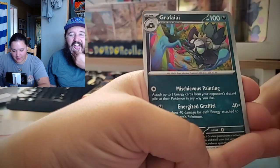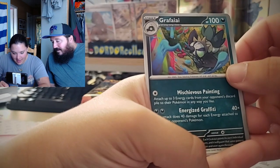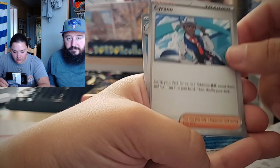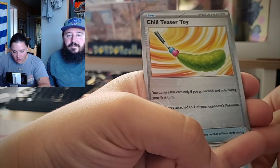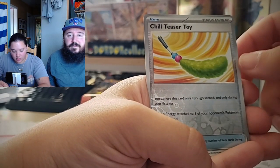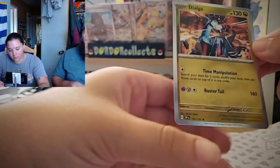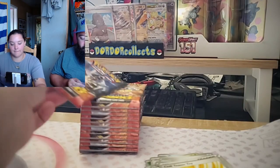Croxaval. Whoa, that's a cool looking one. This guy's looking like he's graffitiing. Well, that's got cool art. I don't really like this chill teaser toy, it's honestly weird, yeah, I'm not for it. And a Diaglo. Dang. Alright, where's that full art magic?